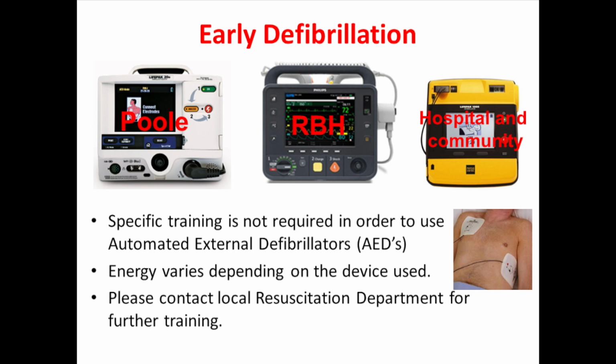The main points for safe defibrillation are firstly to prepare the chest before applying the pads. It may need to be shaved or dried. Apply the pads in the correct position, it's usually illustrated on the pads, and follow the verbal instructions from the device once you have switched it on. If a shock is required, please press the red shock button once you have made sure no one, including yourself, is touching the patient and oxygen has been removed. Once the shock has been delivered, chest compressions can be resumed straight away. It is quite safe to do so.